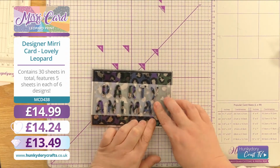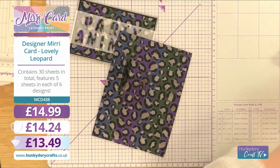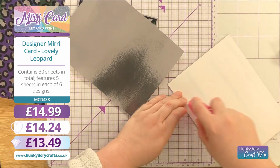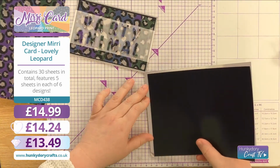So we've got our party animal. I can't add this to my mat layer. I was thinking I'd got my, what do you call it? My parchment to put on this one, but I've not. It was the other layer. So let's just layer up these matte layers.